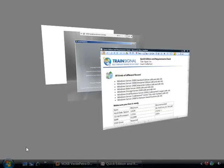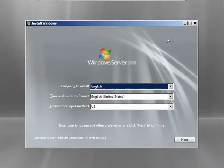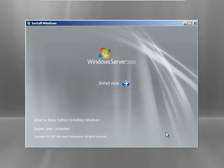So I'm going to switch on over to a virtual machine right now that has been booted up using the Server 2008 install ISO of the DVD. I'm going to walk you through this installation process real quick. You're going to find out that the initial install is very easy. I'm going to click on Next here, and now I'm going to click on Install Now. And I'm just going to sit here and spin for just a little bit.